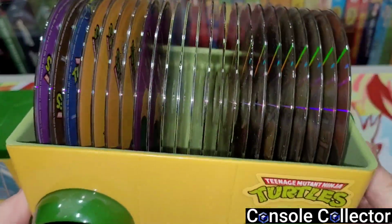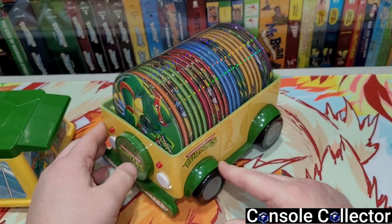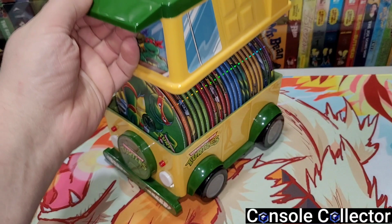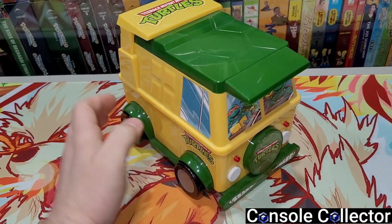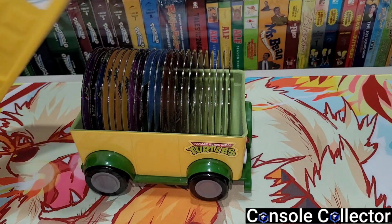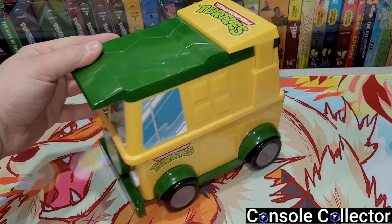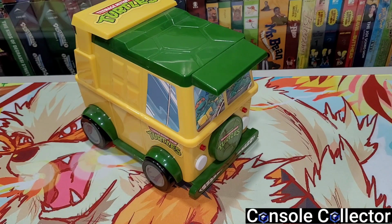You can see all the DVDs perfectly stored in there. Whoever invented this was a genius, because it's a great way to have your favorite childhood show stored away into a game room. And then with the lid back on, it looks like a normal toy turtle van again. Yeah, just so clever. Props to whoever made this. So that's one cool thing from my game room.